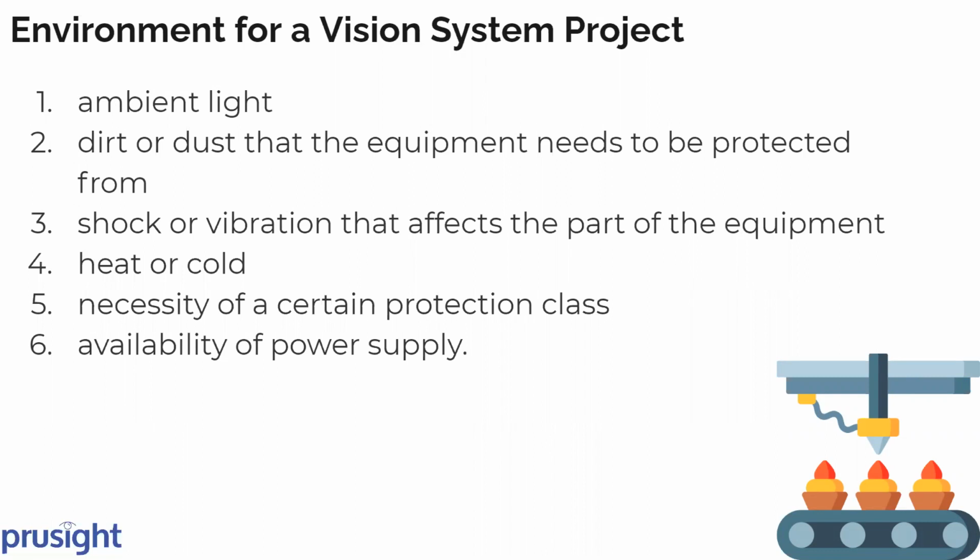Do we have sufficient lighting conditions? What are the temperature ranges in that particular area? Is there shock, vibration, dirt, or dust? Is there any protection or casing provided for this vision system, and is power supply available? These are critical parts.